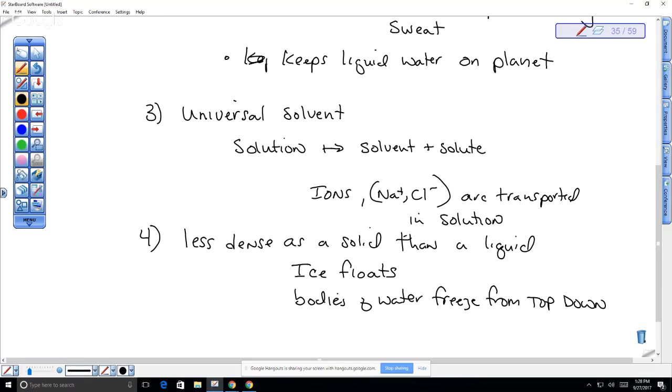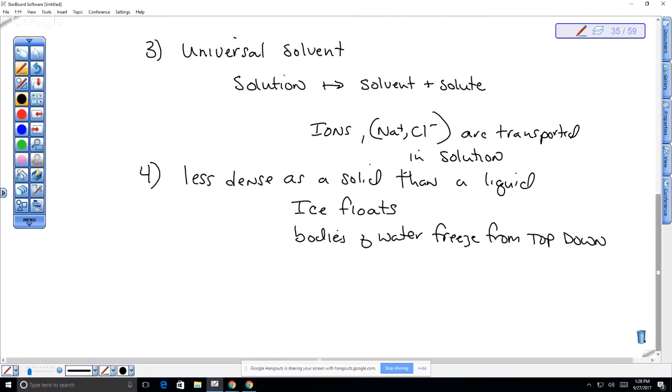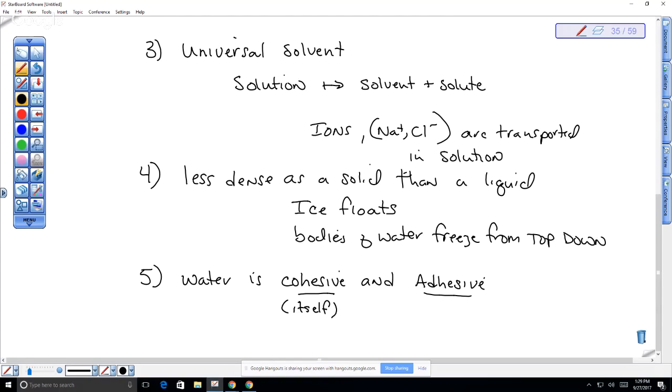And then finally, fifth thing, is that water is cohesive and adhesive. Okay, cohesive means that it clings together to itself, right? And adhesive means it adheres to something else. So this would be itself, and this is something else, so it clings to itself and then clings to something else.